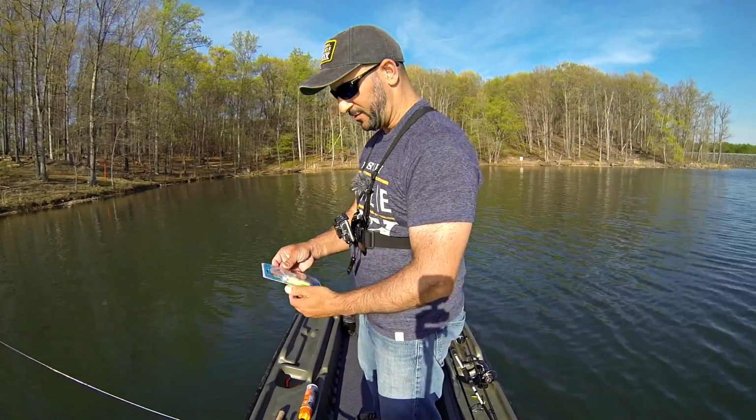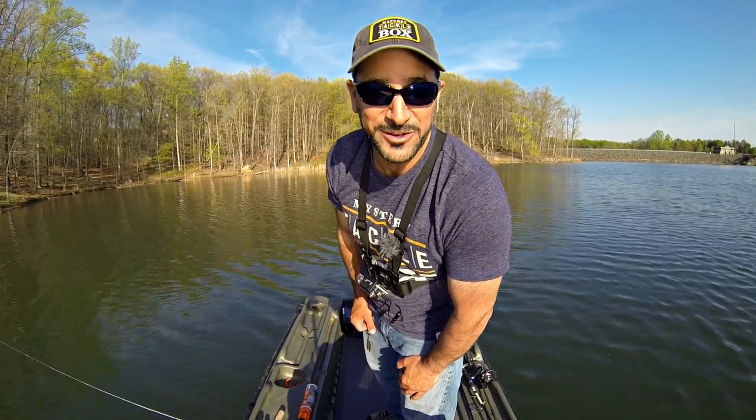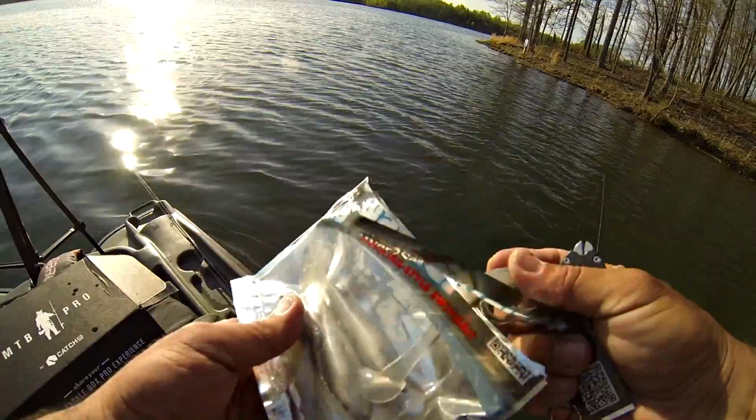Don't have any classic shad bait running around here, but there's no doubt any one of these bass will be interested in eating anything that kicks back by their face up in the shallows. So there we go, we got the Rig Walker by River to Sea. Here it comes. We got another soft plastic by Catchco coming on out.